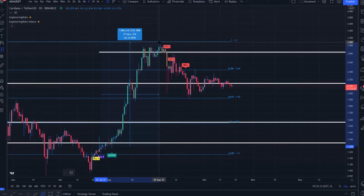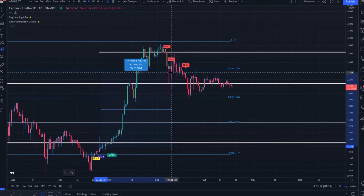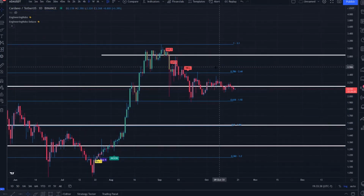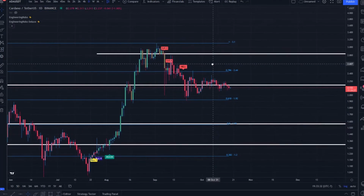with EngineeringRobo's buy signals. And if you didn't take profit at or around that swing high, you were suggested to perhaps close your position around $2.38 per Cardano, allowing you to capitalize on 86% in gains. So EngineeringRobo is not used to determine the exact top or bottom of any market, but is used to decipher the best areas of accumulation and take profit that have the highest chances of success.